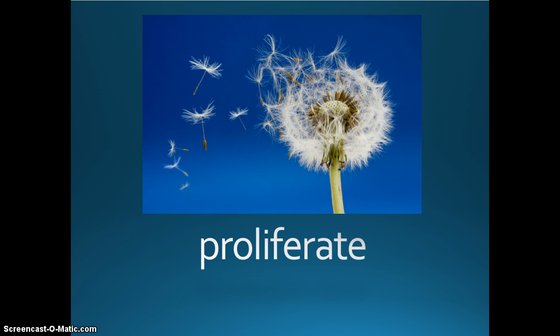Next word is proliferate. This is probably, if not the most difficult, one of the most difficult words you're going to have in this unit. Proliferate is a verb. Second syllable is accented. It means to reproduce, to increase, or to spread rapidly. I chose this picture of a dandelion, and you can see the little seeds on the dandelion. When you blow on it or the wind blows it, it spreads very quickly and spreads rapidly. So I thought that was a good example for that.